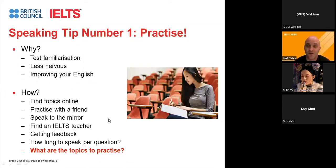You can look at yourself, which might be a bit crazy, but it's a good way to see how you're doing. Are you coming over nervous? Because confidence is important. Obviously, I think the best way is to get feedback from a teacher. The teacher will not only be able to test you, but they will be able to tell you where you can improve, which I think is the real value of getting a teacher.